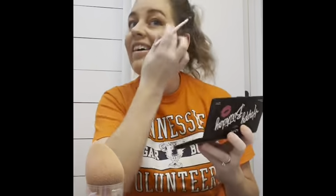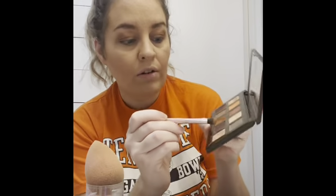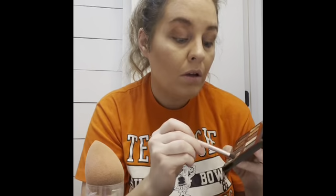Crazy right now. Okay, so the next thing I'm going to do is go with this lighter color right here and put that all over my brow bone. So like all up here where my brow bone is. Just kind of rub that all over my brow bone.